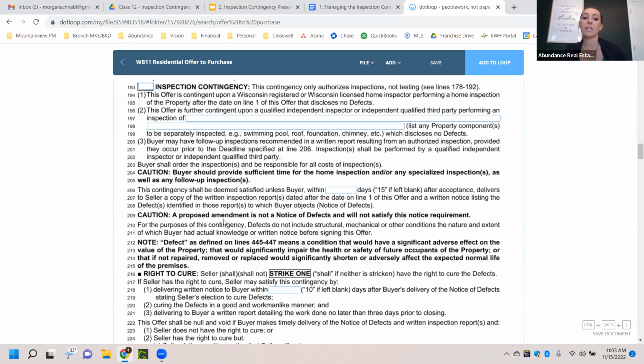For the purposes of this contingency, defects do not include structural, mechanical, or other conditions, the nature and extent of which buyer had actual knowledge or written notice before signing the offer. What this means is that in the condition report, if it says all the windows in the home are broken, you cannot put on your notice of defects that the windows are broken because you already had knowledge. The notice of defects is for items that you did not know about before.